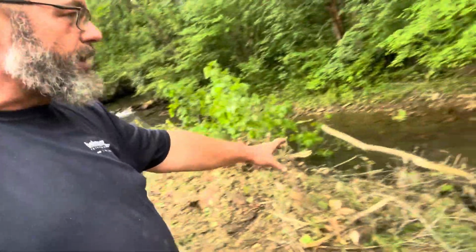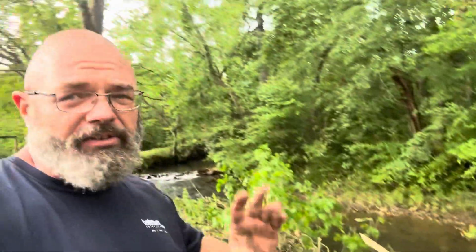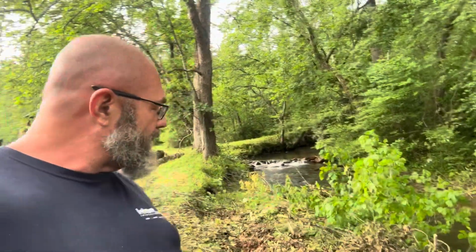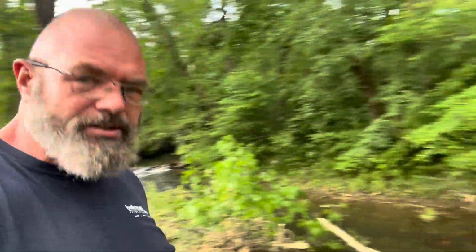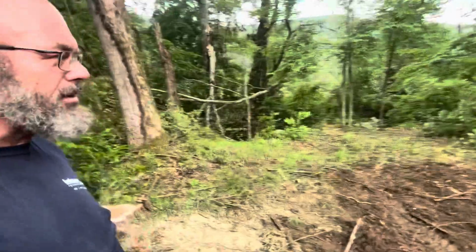There is some stuff down here by the bank of the creek that I just can't get to with the machine because it drops off too much. If I had an excavator, it would be great. I could reach in there and pick it all up. So that stuff I'll at least have to pull out of the creek and throw up under the bank by hand. But yeah, all this area through here, guys, all cleared out.